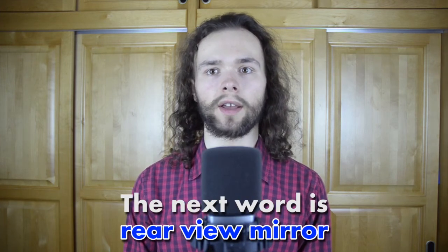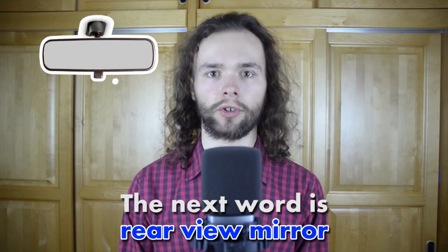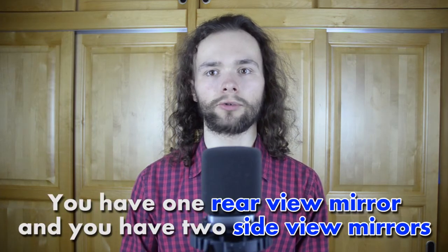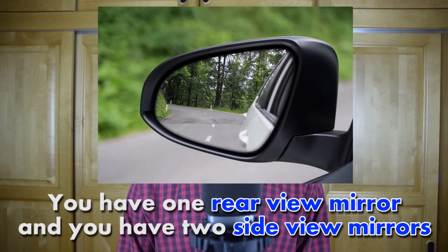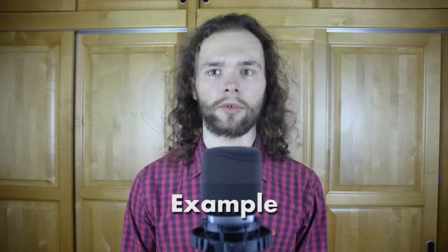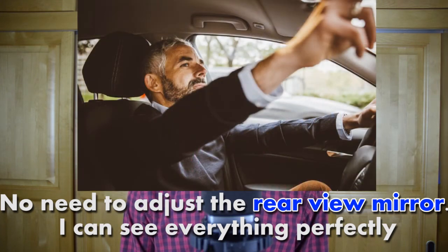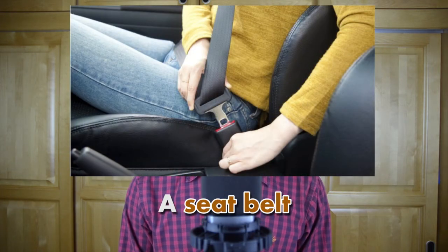The next word is rear view mirror. You have one rear view mirror and you have two side mirrors or side view mirrors. Example: No need to adjust the rear view mirror. I can see everything perfectly.